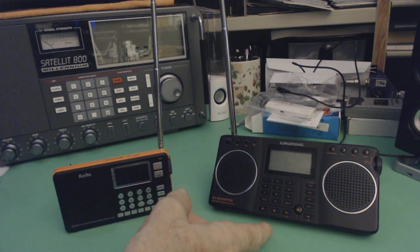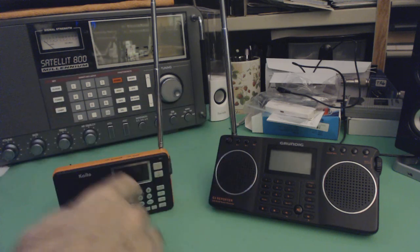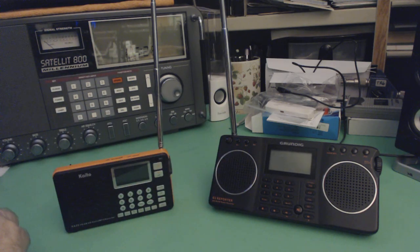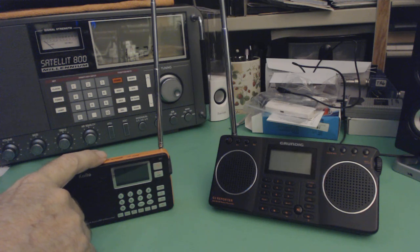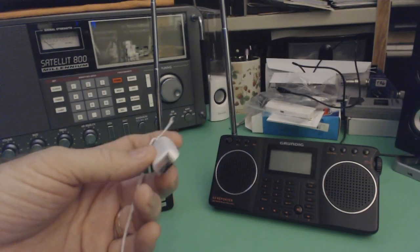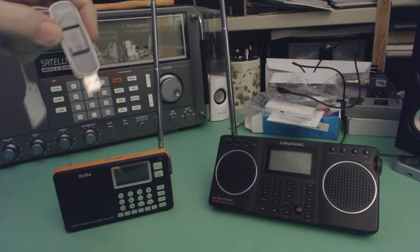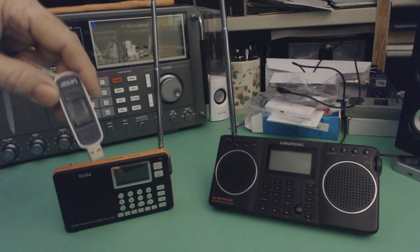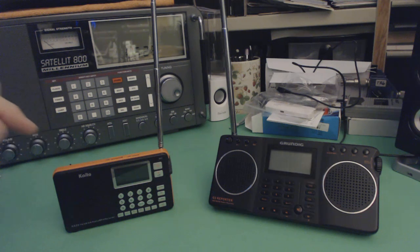They both have little micro SD card slots for listening to MP3 music or recordings, reading text to some degree, and recording when you want to record off of the radio. This one, the Kaito, has a full-size USB port for using this kind of memory device, which is very popular. Kind of old technology, but it still works very well. There you can have MP3 files, text files, or use this to store your recordings. It doesn't have any internal memory.